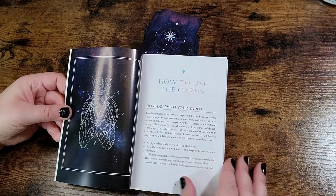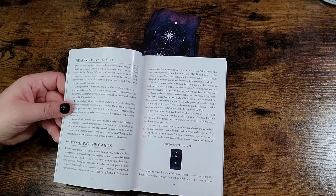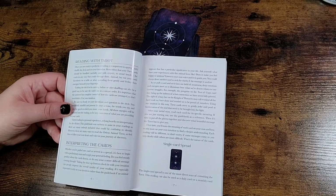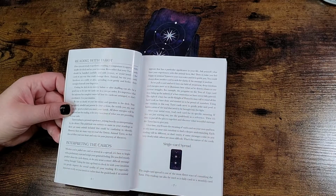So then we have how to use. We have bonding with your deck, and then reading with it, and then interpreting. Whether you've pulled one card or several in a spread, it's best to begin with a preliminary scan and weigh your general feeling. Do you feel mostly positive about the cards drawn, or do you feel more of a difficult message coming through? Taking the time up front to check in with your intuition can greatly improve the overall quality of your reading. So it gives you some more information there.